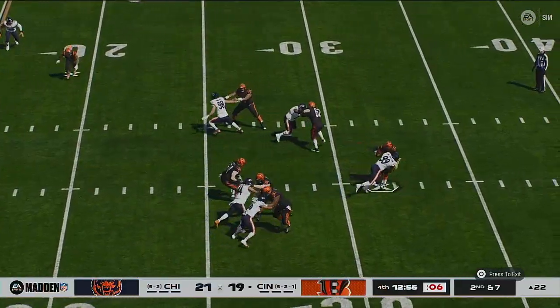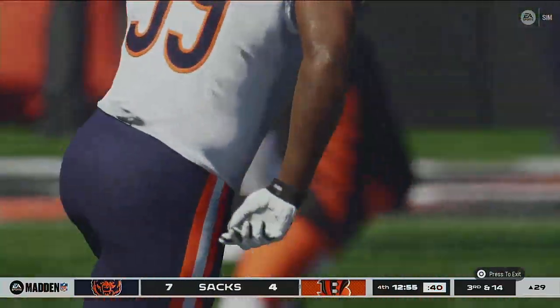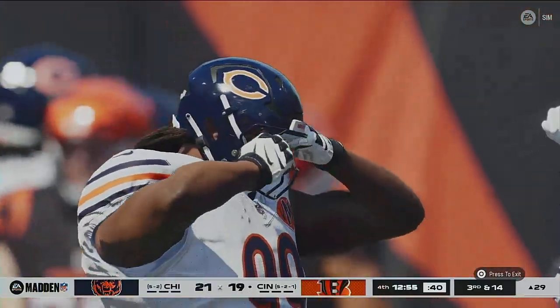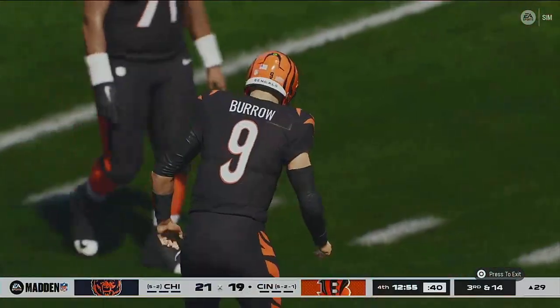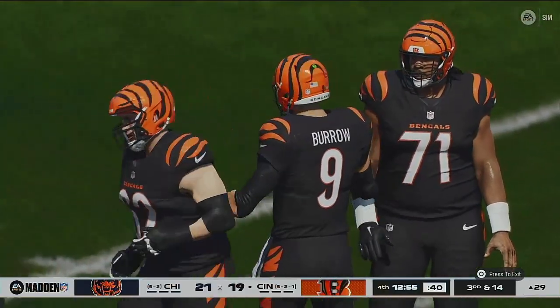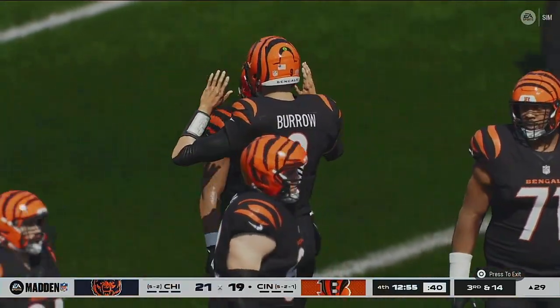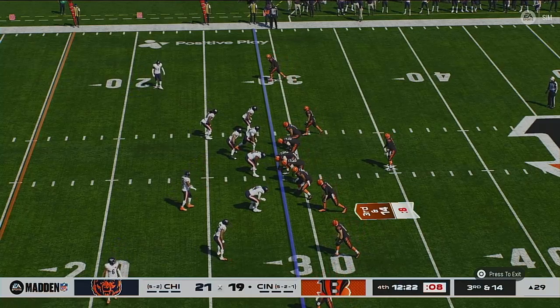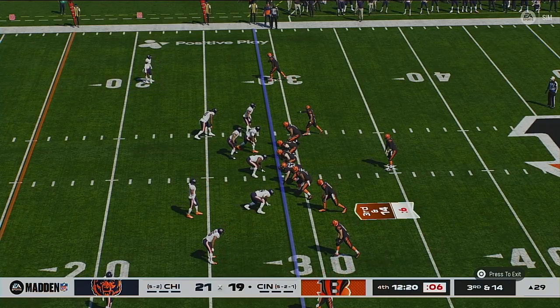To throw is Burrow. And he's going to go down yet again. He has been under fire all game long. A 7-yard loss. Brings up 3rd down. Gervon Dexter in there to record his 2nd sack of the afternoon and number 6 on the year. They need one right now. 3rd and long.